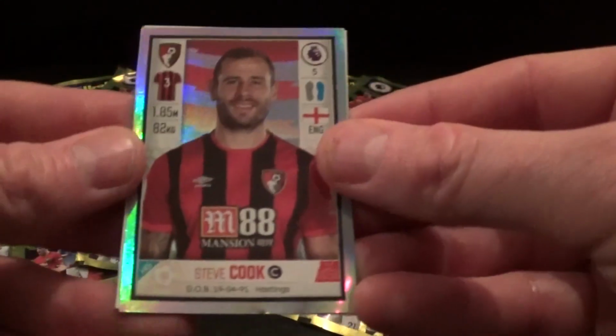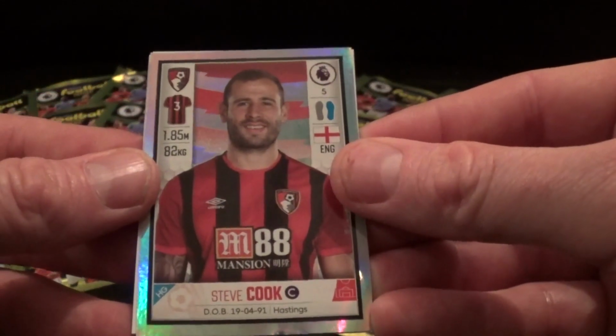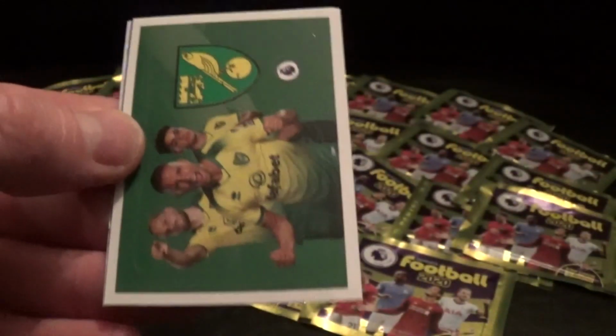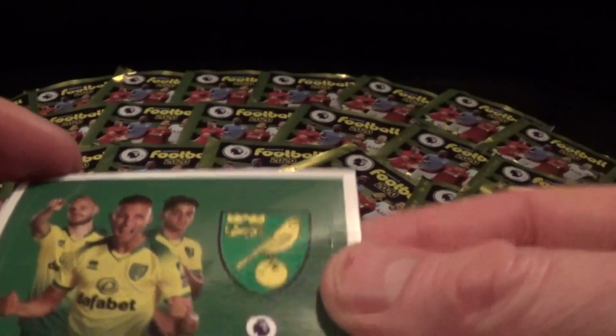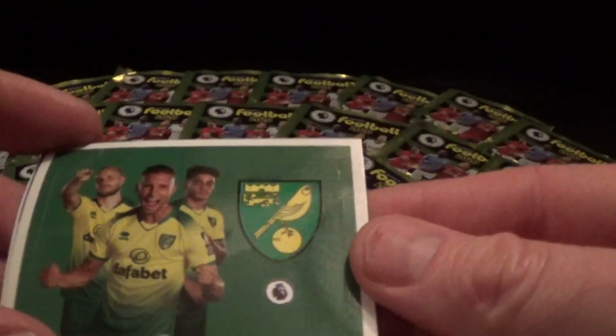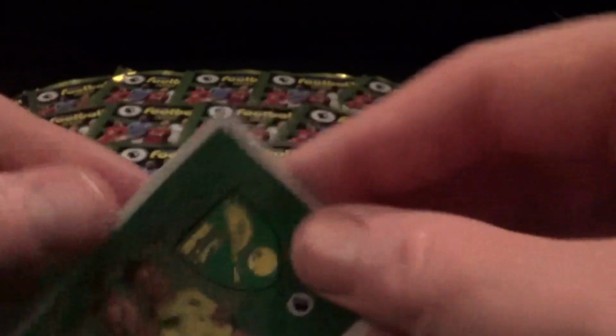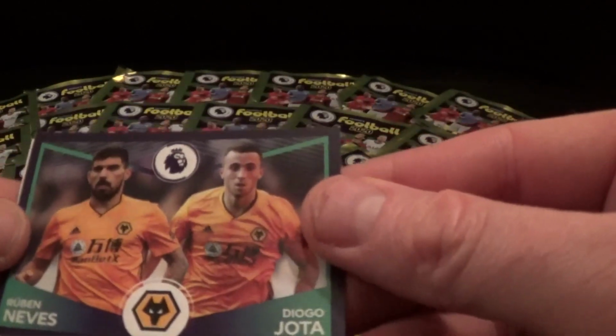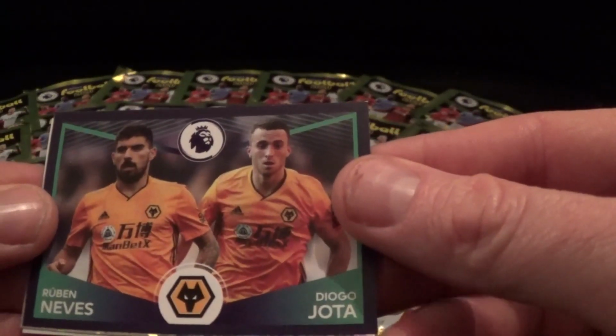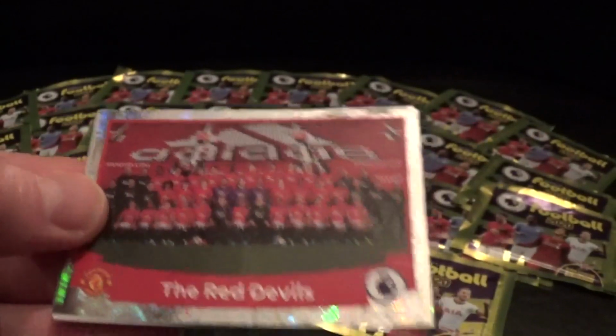The album looked pretty good in the starter pack if you watched our video previously, which was pretty awesome. You get the full squad of the teams as well, which is pretty cool. We've got Steve Cook there. And we've got another one of the shaped stickers. This time it's Norwich. Look at that. These are pretty awesome. Like I said, we didn't get any of these sort of stickers in the starter pack opening. We've got another duo card there, guys, for Wolves.